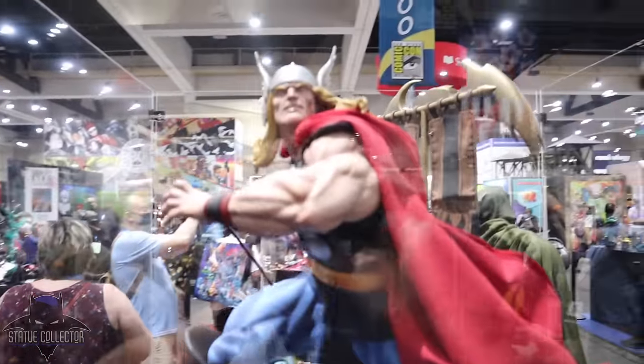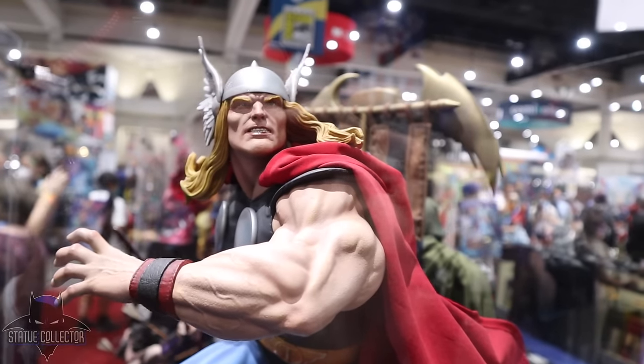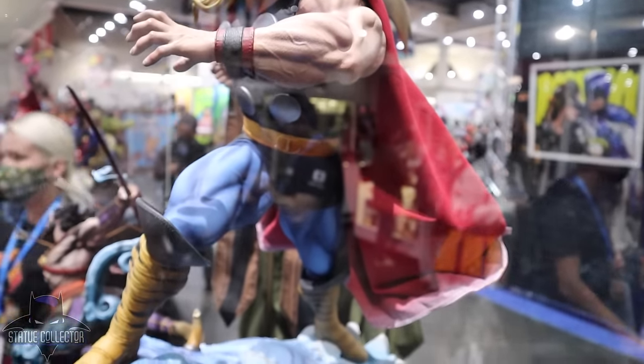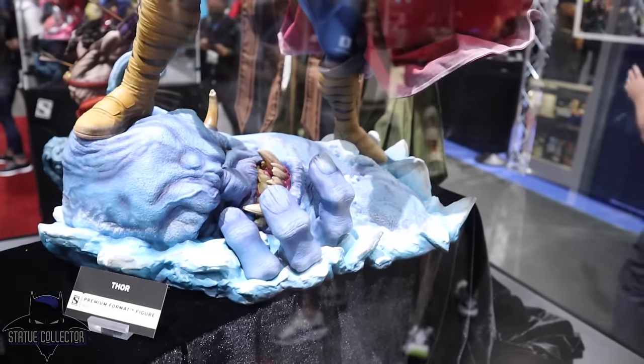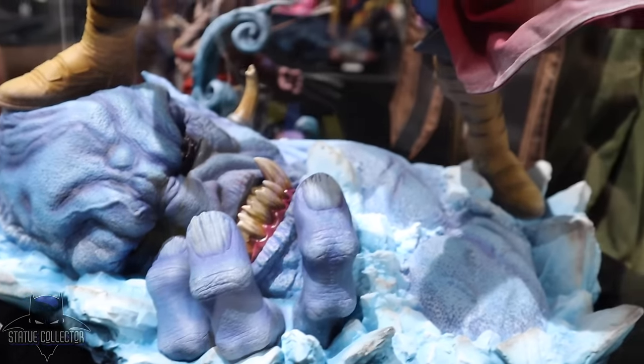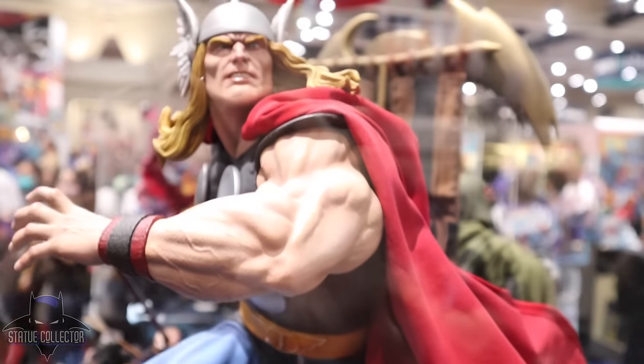We've got classic Thor, premium format. This looks really good. Really cool base on this. Very fun. It's a fun piece. It looks good.